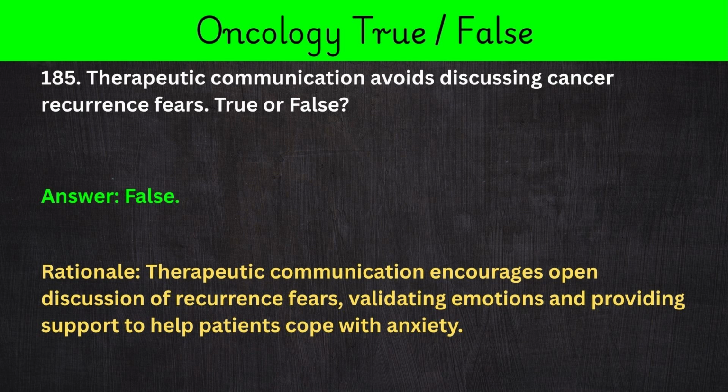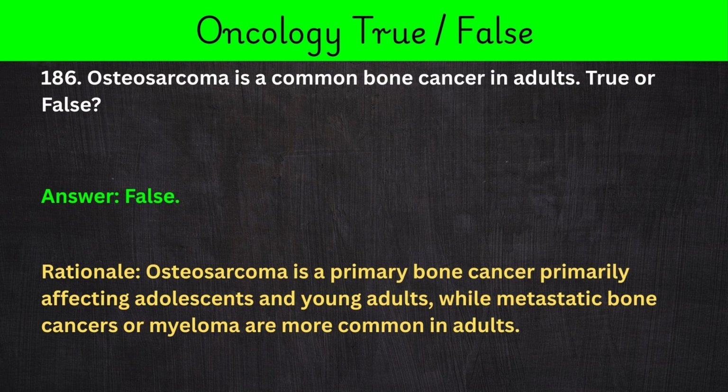Rationale: therapeutic communication encourages open discussion of recurrence fears, validating emotions, and providing support to help patients cope with anxiety. 186. Osteosarcoma is a common bone cancer in adults. True or false? Answer: false.